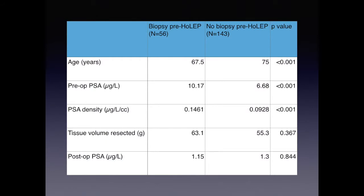From this, we can see we were performing biopsies on a significantly younger cohort than those who proceeded straight to HoLEP. This reflects the respective management strategies for the different age groups. The preoperative PSA and PSA density is also much higher in the group that were biopsied. The two groups had very similar postoperative PSA levels.